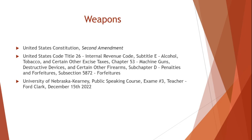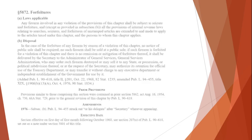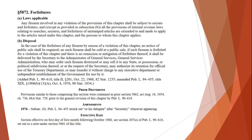University of Nebraska Kearney, Public Speaking Course, Exam Number 3, Teacher, Ford Clark, December 15th, 2022. The Second Amendment states, a well-regulated militia being necessary to the security of a free state, the right of the people to keep and bear arms shall not be infringed.